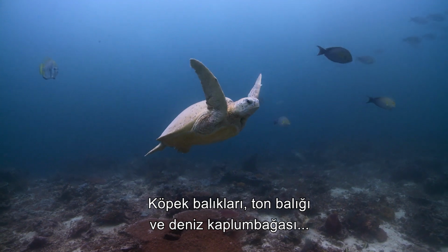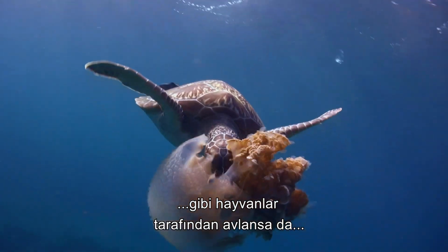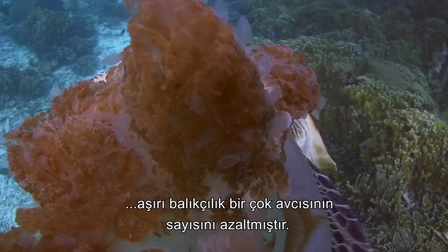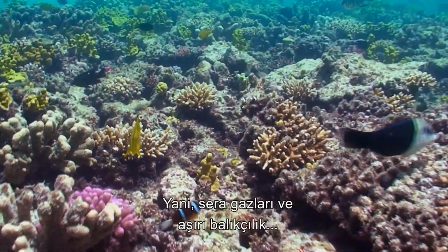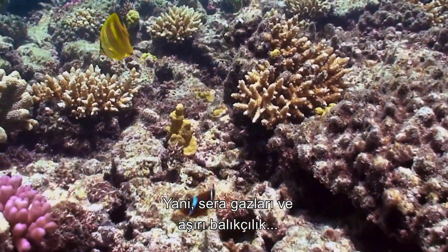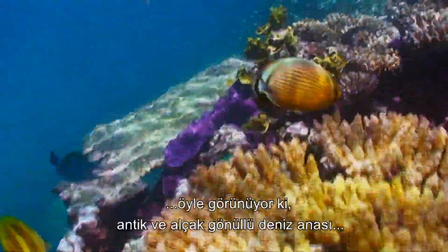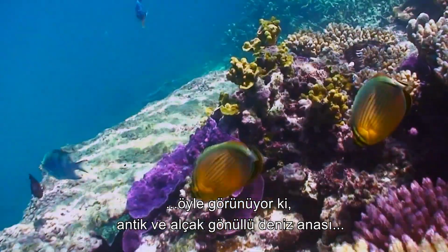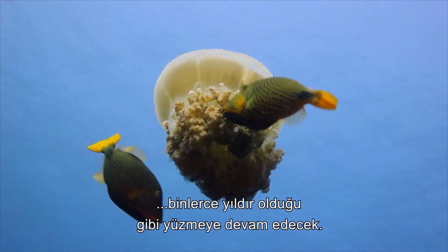And while creatures such as sharks, tuna, and sea turtles may prey on jellyfish, overfishing is reducing many of their predators. So, while greenhouse gases and intensive fishing are having a harmful effect on the reef and most of the life it harbours, it seems that the humble and ancient jellyfish is able to float on as it has for millennia.